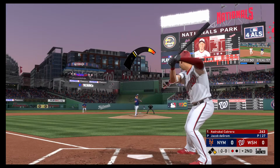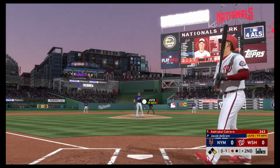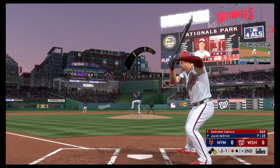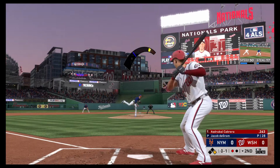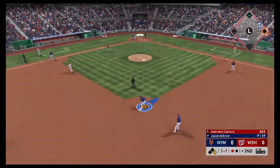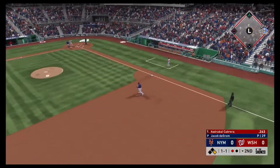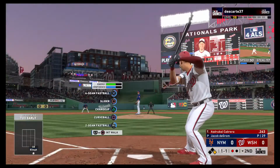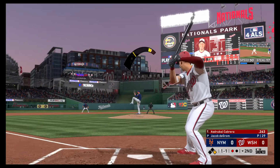Here now is Asdrubal Cabrera. Batting left-handed here as he takes a look at strike one. First shot for him here with a runner at first now and 1 away. Pitch in the dirt, and that gets away. But it won't skip away far enough for the runner to advance. Bottom of the second here with no score.